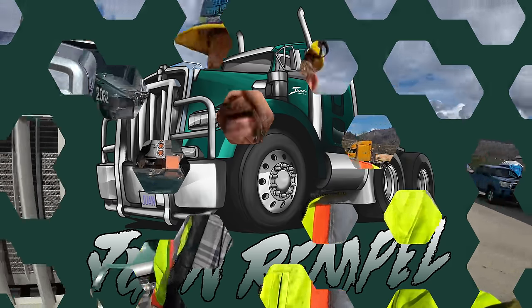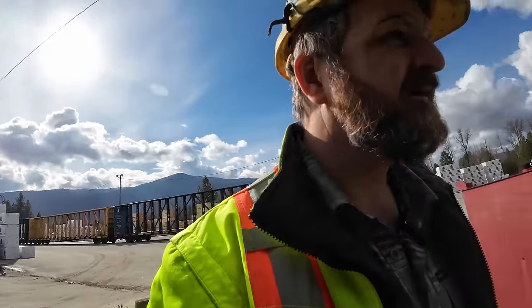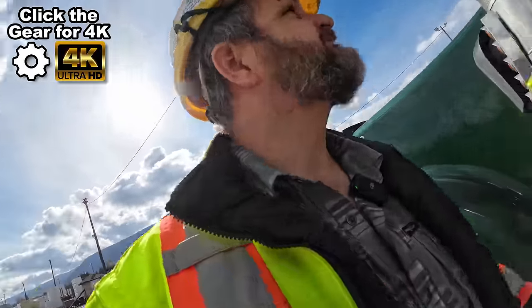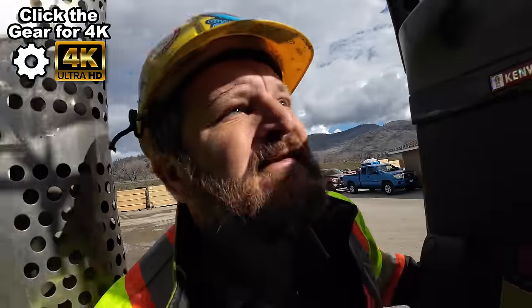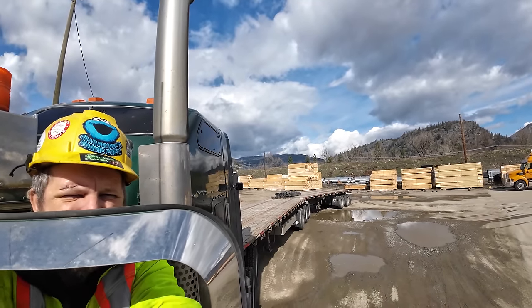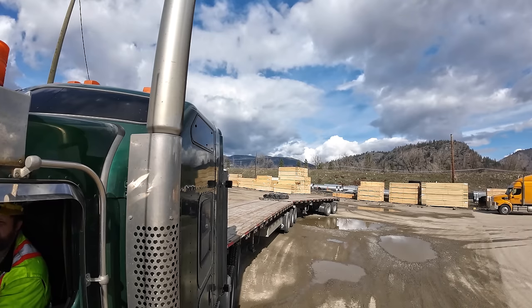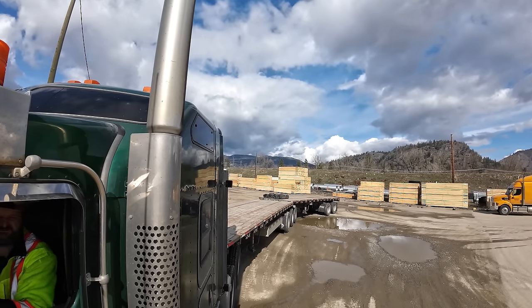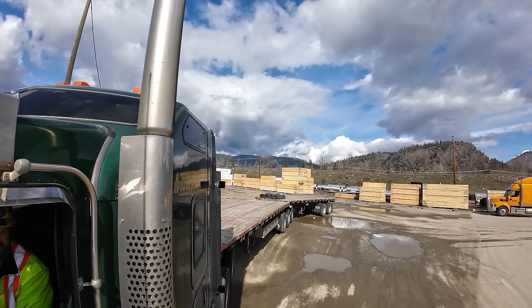Good morning. We're here in Grand Forks, just getting ready to load. See where I'm gonna put this camera. Let's put it up here for now. All right, let's pull into position. Aero truck in front of me is pulling out.